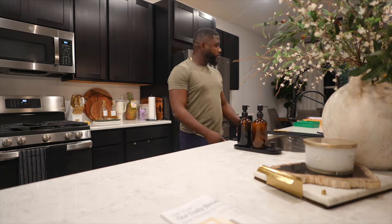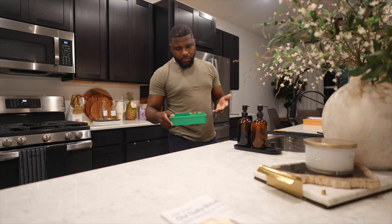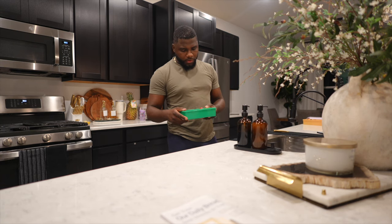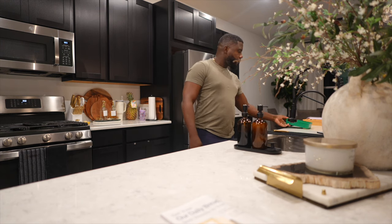Morning guys, this is how the day starts for us. I'm up, woke the kids up, they're getting ready for school, making them breakfast. Normally I start out with fruits, so I made a little fruit. You know, sometimes it all depends on the fruits that wifey bought. So this is grape, apple, and banana. So that's just a little snack for them.